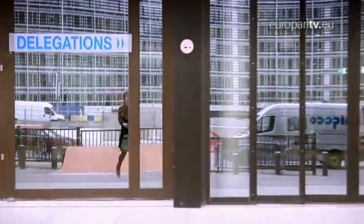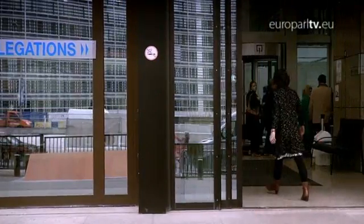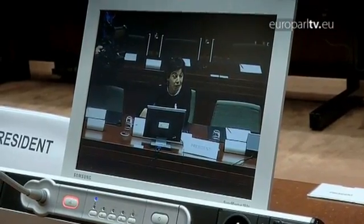In the Council, the voting system is different, but it is just as crucial for the smaller countries to form alliances. It's in rooms like this that Europe's heads of state and government meet to make the decisions that affect us all. But how are decisions made, and what clout do the smallest countries have to make an impact?